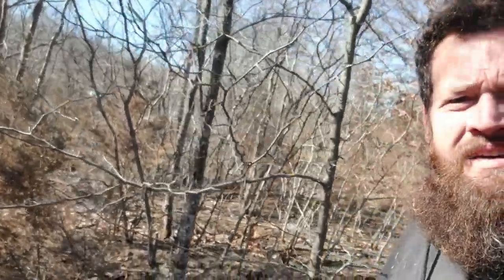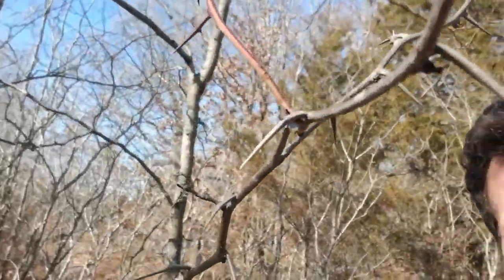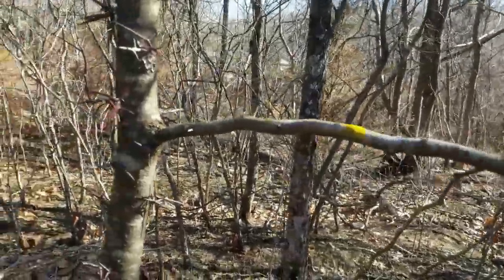I'm out on the property here, just trying to clear out some brush so you can actually see underneath trees and see through places. You can't tell, but over there in that general direction, no, you really can't see them. There's a couple of outbuildings, and I'd like to be able to use them, but I have a question for y'all.